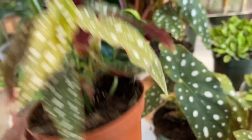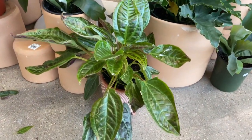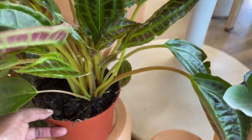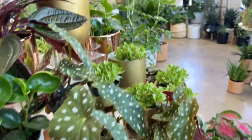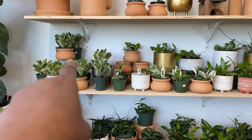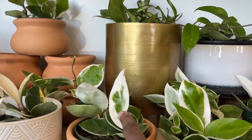Let's see, this one's $32. Look at this guy. Very pretty. There is a staghorn right there. Look at this beauty. Very pretty. Love that a lot. There's another one. Okay. Again, the peperomia wall. Or excuse me, some peperomias here, but then hoyas. Look at this beautiful leaf. It's so pretty.